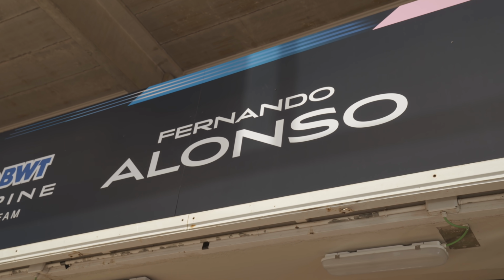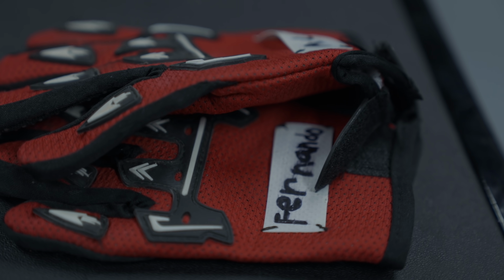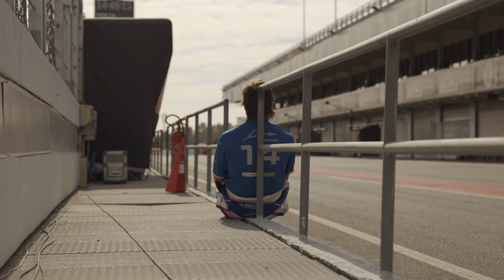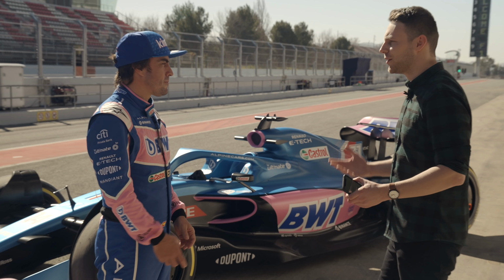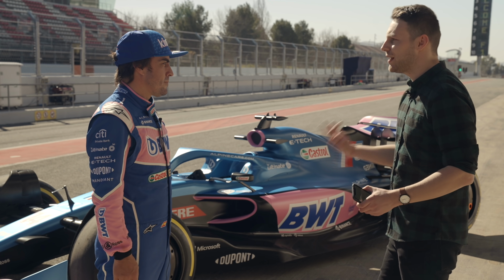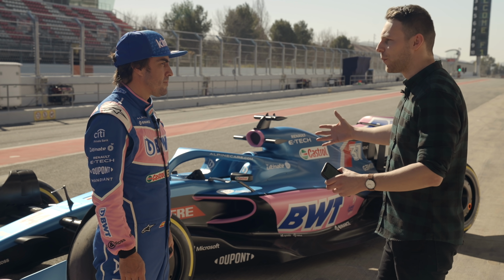Right, let's hear from someone with real experience of Formula One racing going back through decades. Two-time Formula One world champion and deck chair enthusiast, Fernando Alonso. Fernando, thank you very much for your time. 20 years in Formula One, this is your 20th pre-season. You've been here for V8s, V10s, for turbo hybrid, big wing, small wing. How do you think this rule change is going to compare for you?